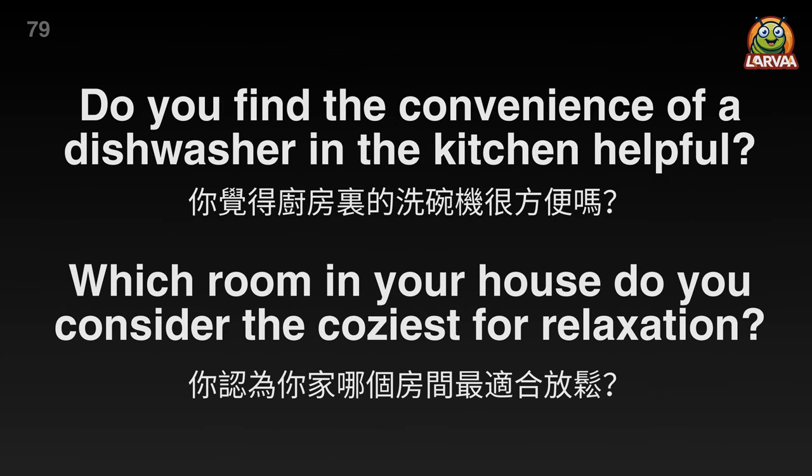Do you find the convenience of a dishwasher in the kitchen helpful? Which room in your house do you consider the coziest for relaxation?